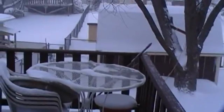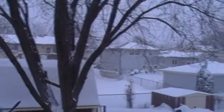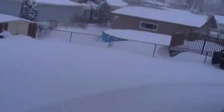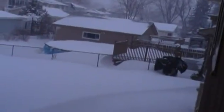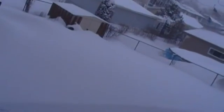Oh, it's too cold to be out here, man. Oh well. Let us try the front door next and see how that looks. Wow, look at that curved one over here. Holy mackerel. That must be about, I don't even know how high that one is. That's about 4 or 5 feet tall.